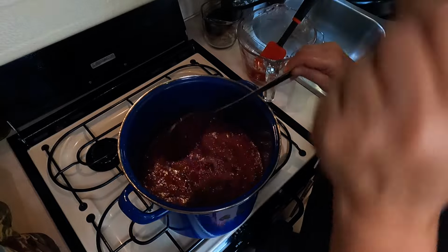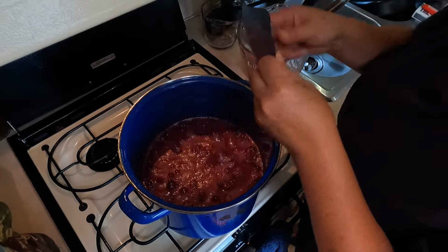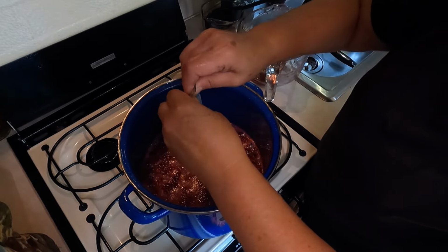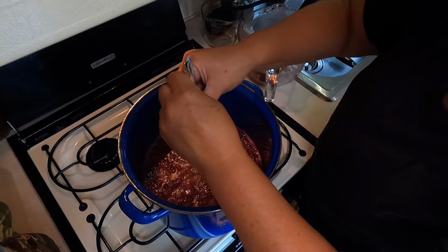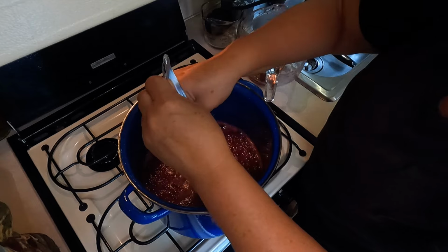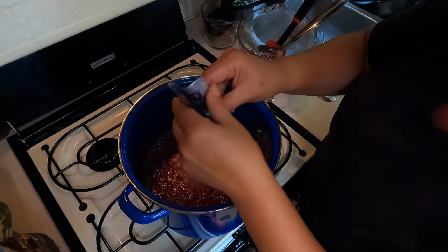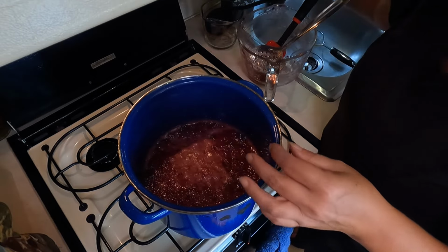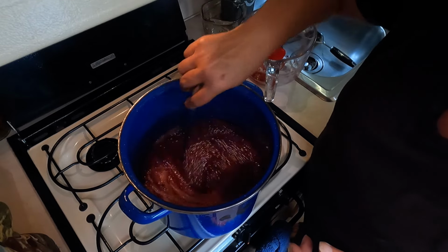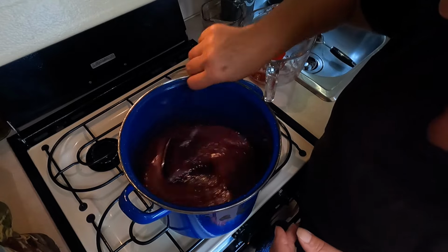Alright, that is our timer. So we are going to put in the whole package, making sure that we squeeze everything out. One good tip is to cut your top off of your Sure-Jell and have it standing up in a cup and ready, because this is always time sensitive. You don't want to be messing around and have your jam burn.